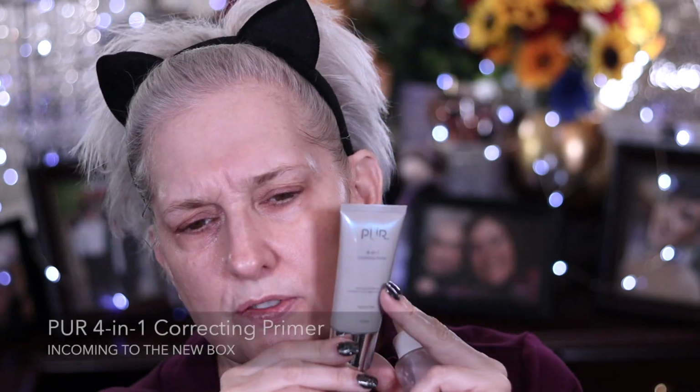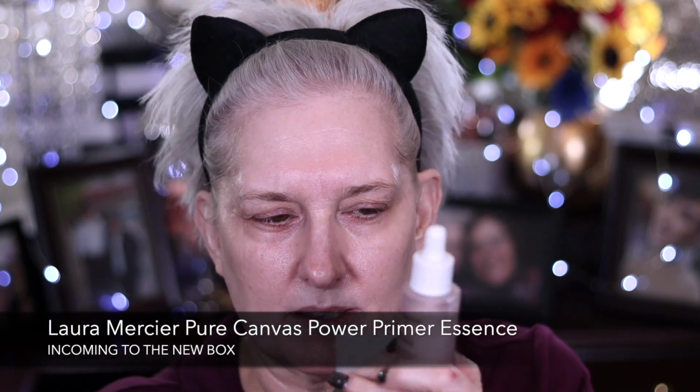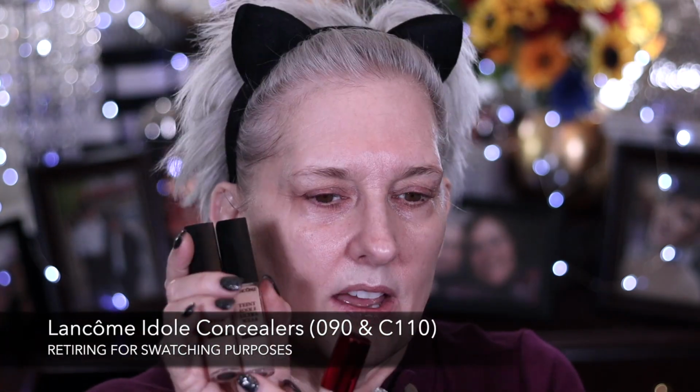Yay. This is Pure's 4-in-1 primer. I bought this and then I just moved on. And then this one is Laura Mercier's. It's an Essence primer. So we're actually working on these because this will be gone very quickly. But I don't want it just sitting in the drawer with a couple of uses. And I might buy this sometime. These 2 Lancomes, I've got them down enough that I think I would like to put them aside so that I can use them for swatching purposes. These are so close to being gone. Not enough that I can put it in the empty basket.